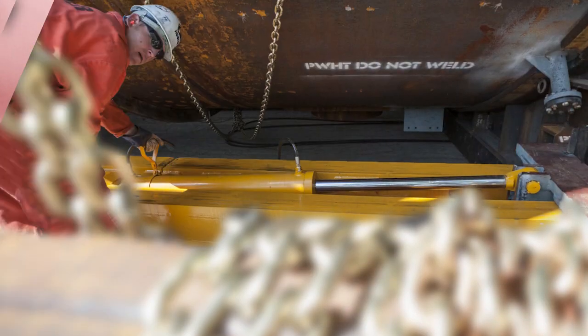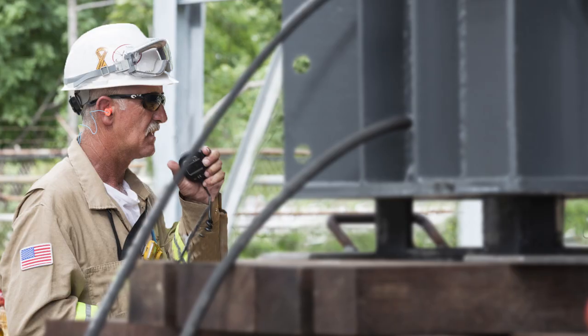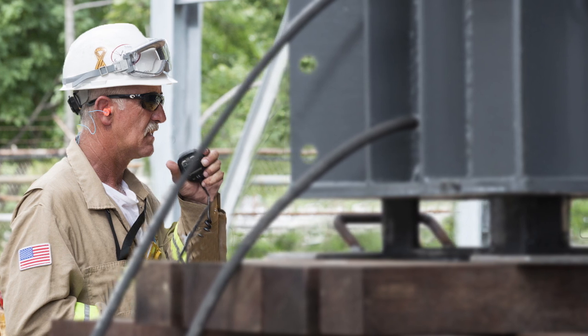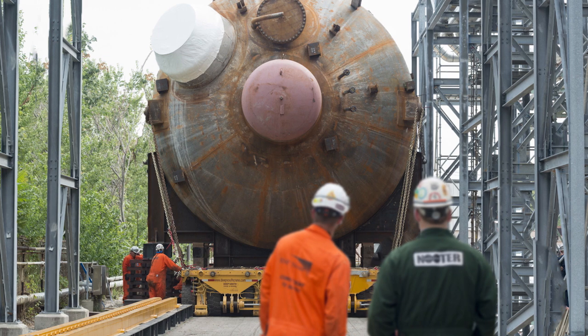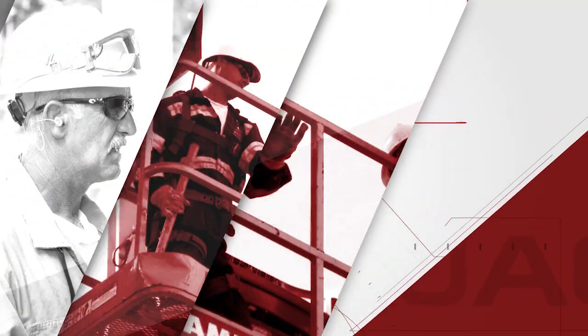Challenges such as a drastic change of scope, tight clearances, and scheduling required extensive engineering, thorough planning, and ultimately meant that the Deep South team had to get innovative with their existing equipment and design a state-of-the-art jacking system.